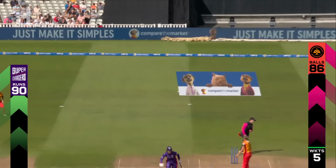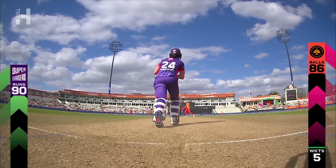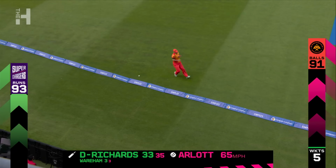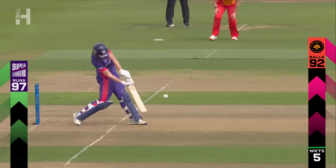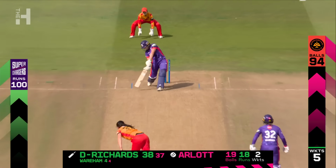Sign in your ability to play spin. How you calculate playing off the front foot. Good shot, powerfully struck, much needed boundary. Into a major contribution, 37 from 97. Really is getting to grips.